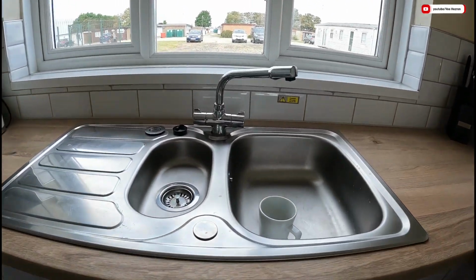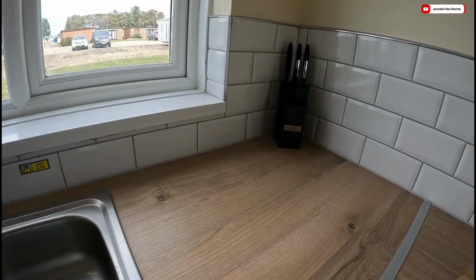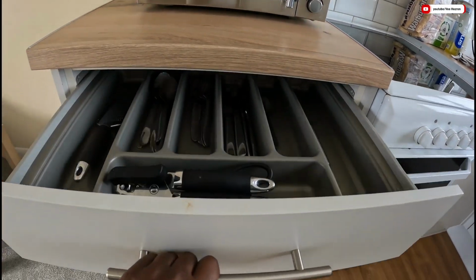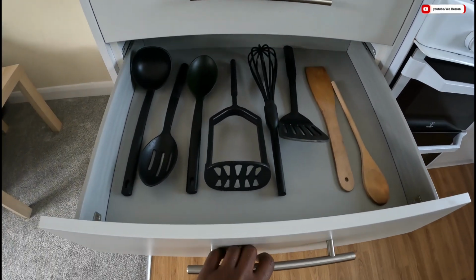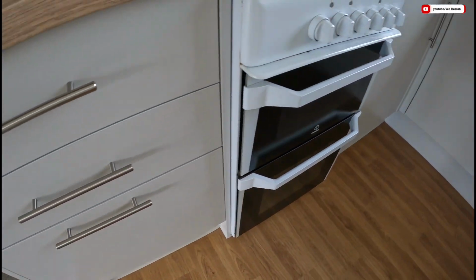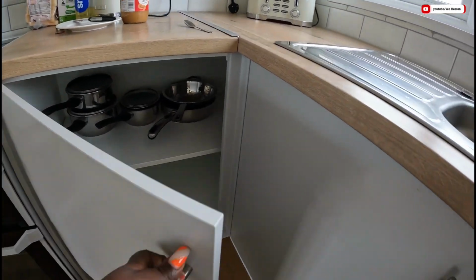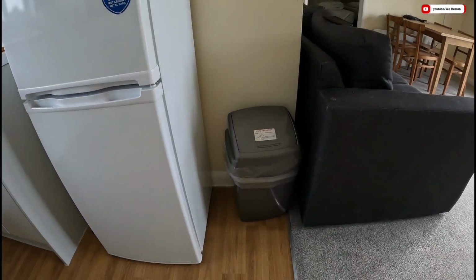So the sink is right here with hot water and cold. Cutlery is over here, and more cutlery is here, more stuff here, more stuff here. This one is empty. So the storage here, this is what is inside. This is just lots of storage. Fridge here. We have the bin here, and from the living room, I'm going to take you straight to where?